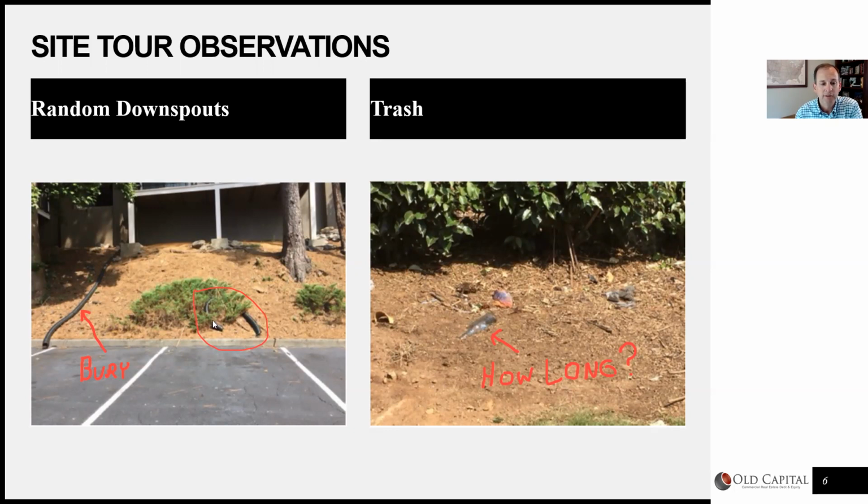And then you see here, I don't know why this is here. It must have come from another area, probably from up here, and they probably just ripped it out and threw it here in the bush. The reason I circled this is not because it's there, it's because it's been there. In other words, we've had our property teams walking and driving past it and have not picked it up. And I can guarantee you that's been there for a while.